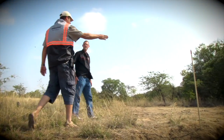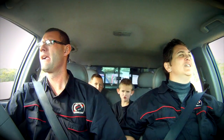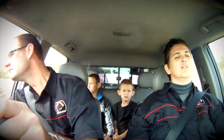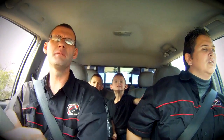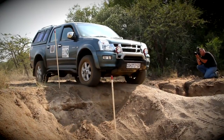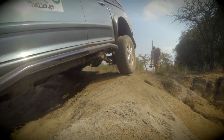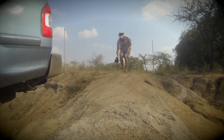Now they're tackling the Moegatle obstacles. Inside the KB, Jaco and Esme try to ignore the fact that there's a camera in their car. But the kids, they're somewhat intrigued. Anyway, let's see how they roll through the obstacle. They do a grand job. Inside the KB, Esme is quite elated.